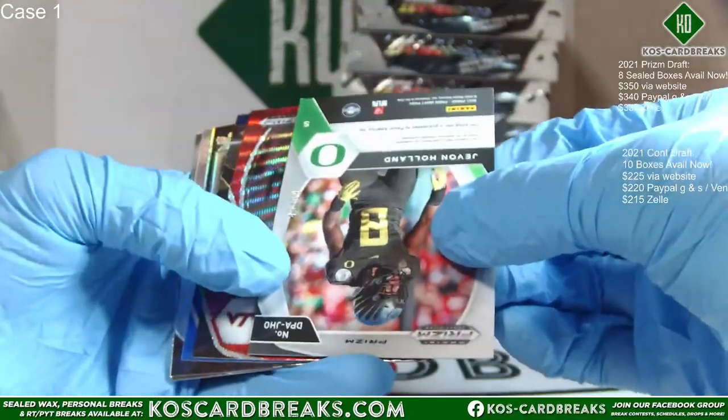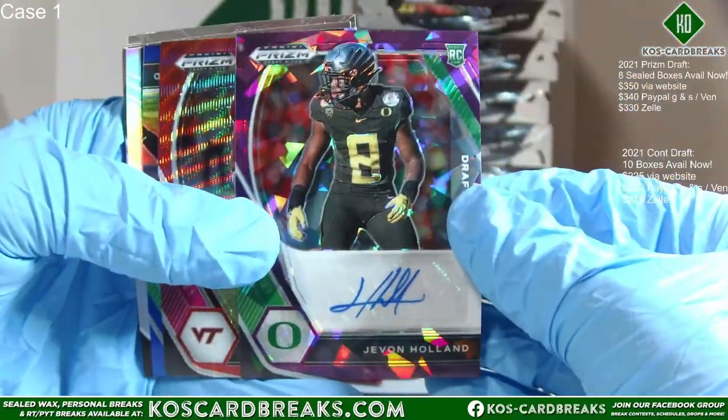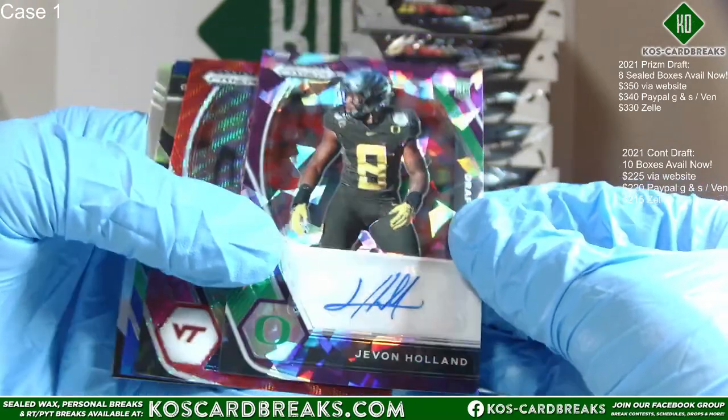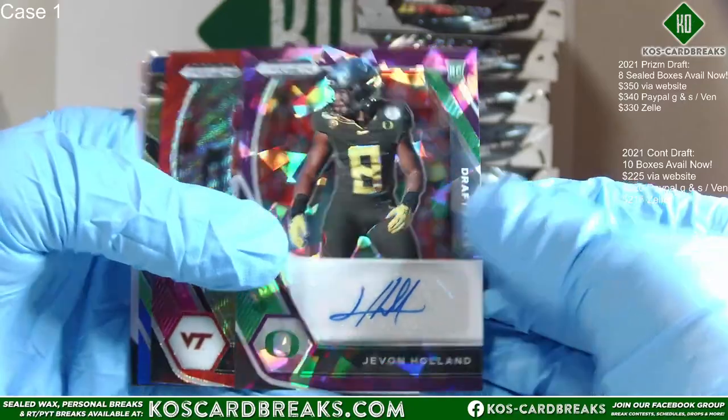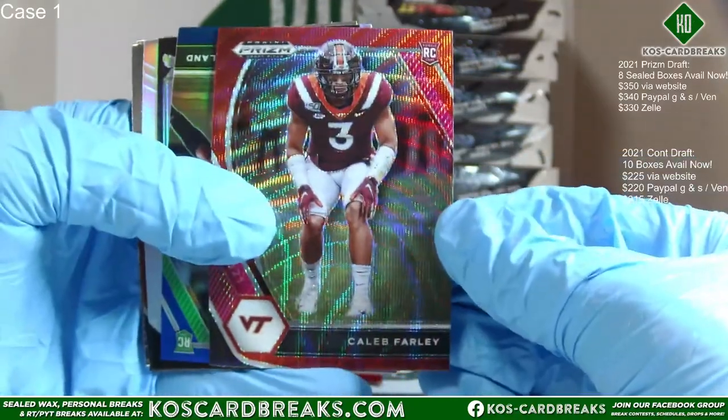Javon Holland, purple ice auto, 46 of 99. See, I think we have probably 7 or 8 purple ice autos already, and we only have like 3 silver autos. It tells you how rare the silver autos are. They're pretty low print run for something that's not numbered.